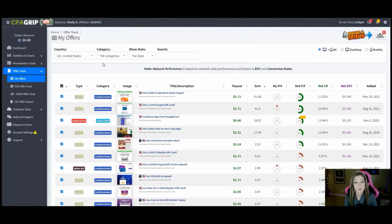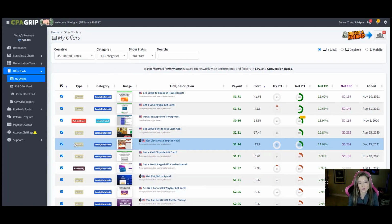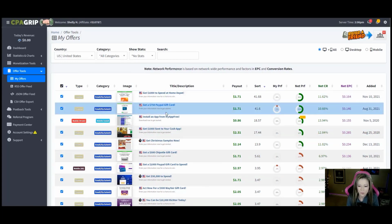On this one, we want to go to categories, all categories. And usually desktop is in this category. So you can usually choose desktop or mobile, but I noticed it's already on desktop. So right now for what we're gonna do, I personally think it's gonna be better to work with desktop. So look at the offers. You can do payout.